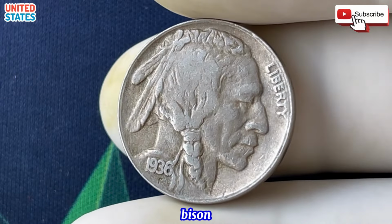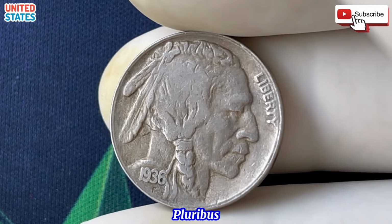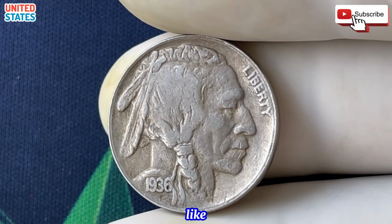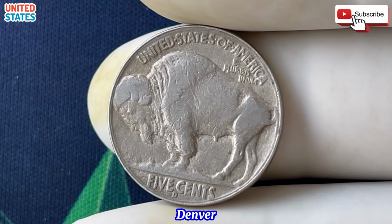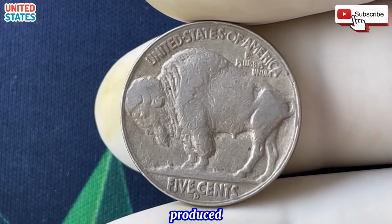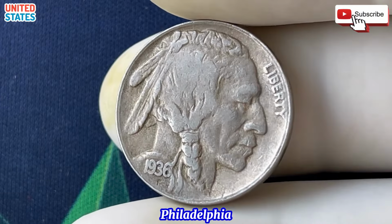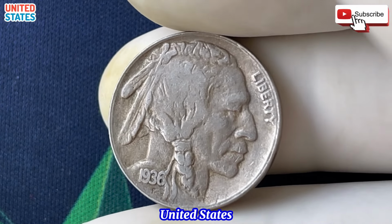Surrounding the bison are the inscriptions, United States of America, and E Pluribus Unum. While the denomination 5 cents is prominently displayed below, the 1936 Buffalo nickel, like others in the series, was minted at 3 locations: Philadelphia, Denver, and San Francisco. The absence of a mint mark on this particular coin indicates it was produced at the Philadelphia Mint, known for its advanced technology and large production capacity. Coins minted in Philadelphia typically do not bear a mint mark, a tradition that dates back to the early days of the United States Mint.